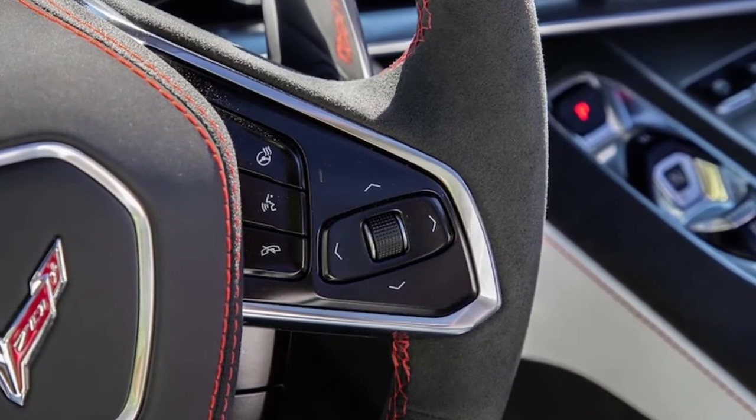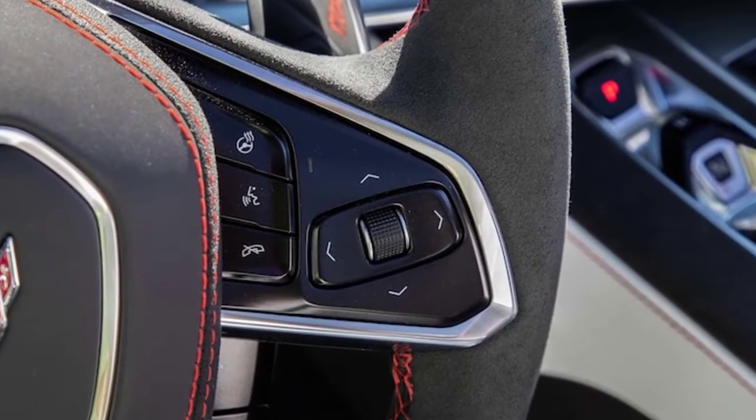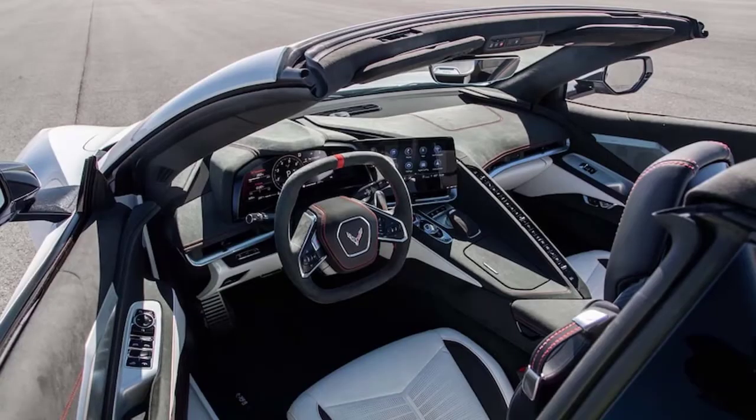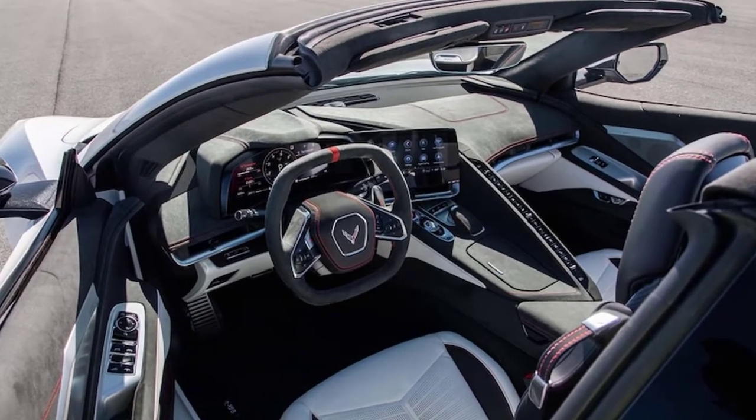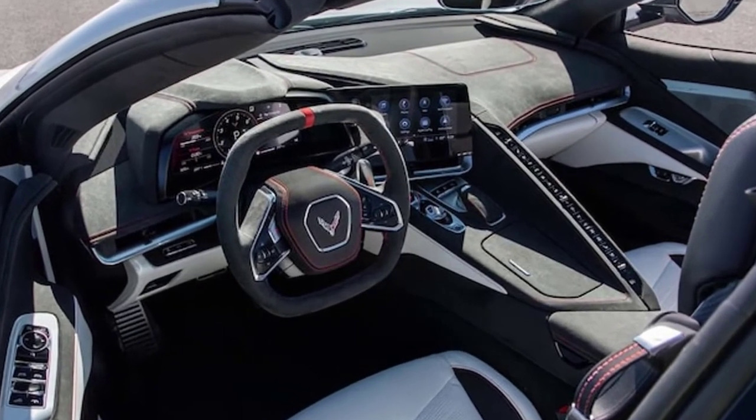The mid-mounted 6.2-liter V8 delivers 495 horsepower and 470 lb-ft of torque to the rear wheels via an 8-speed dual-clutch transmission. If memories of the notoriously squeaky and rattly C5 or C6 Corvette convertibles still haunt you, we're confident you'll find solace in the C8.